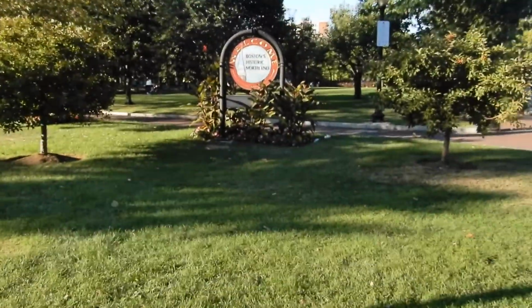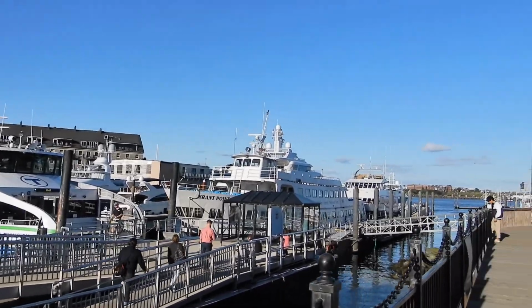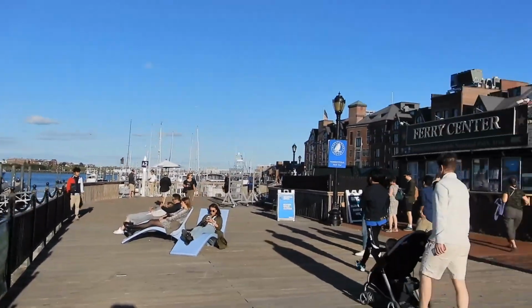We finished up the tour on the Freedom Trail, and now we're walking around the Boston Historic North End. It's right by the harbor. It looks like another place for beautiful views, and we're going to see what we can explore here. We have some nice yachts here. And here's the ferry center.